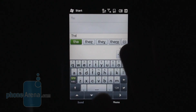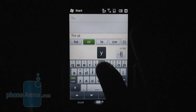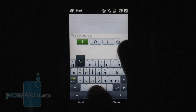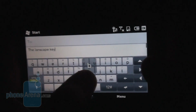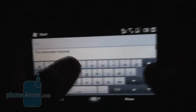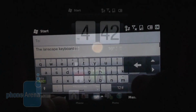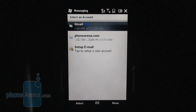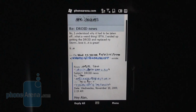The portrait screen QWERTY keyboard on the HTC HD2 is more than suitable for text correspondence, and thanks to the reasonable overall size of the handset, typing away with one hand is not a problem at all. Moreover, and as expected, the landscape QWERTY comes with larger buttons and is quite comfortable for fast entry as well. Handling your emails with the HTC HD2 is as easy as ABC. Once you've set up your email accounts, you can go over short versions of your emails via the Mail tab.